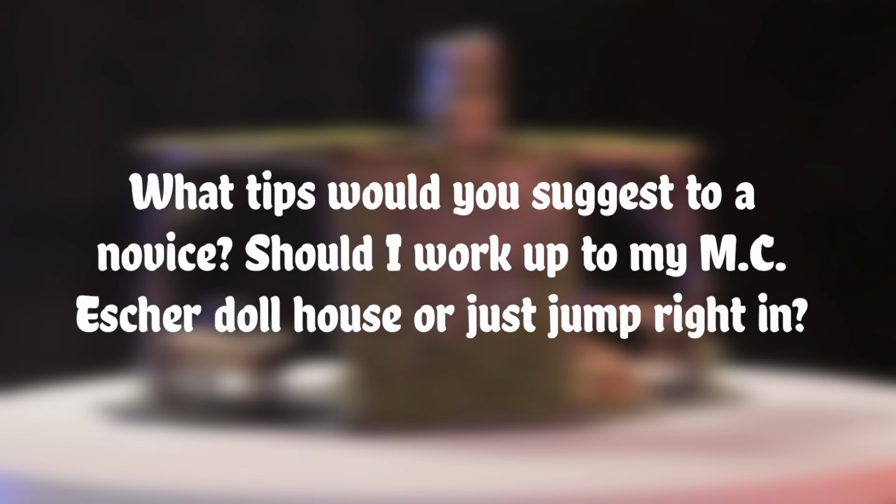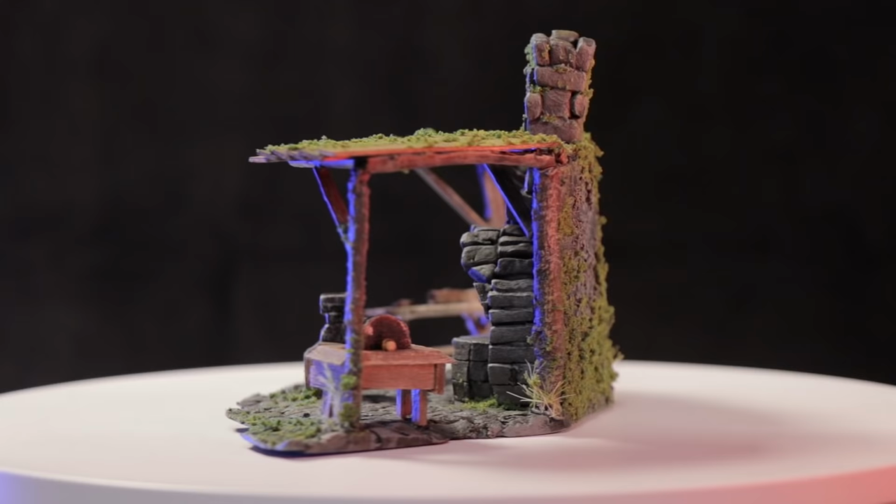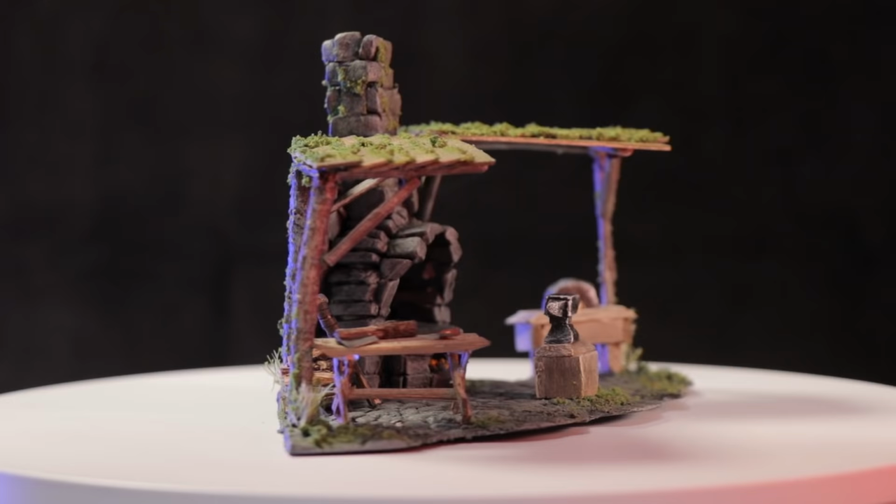Nice hat. What tips would you suggest to a novice who wants to jump in? And should I work up to my MC Escher dollhouse, or do you think I should jump straight into it? I say just jump right in. My path was watching a bunch of other YouTube videos and mimicking their projects, but there are many paths. I would personally try just a single MC Escher staircase first before getting sucked into the whole labyrinth, though.